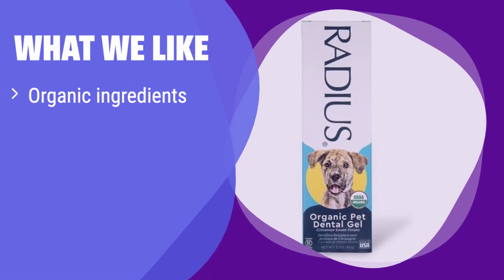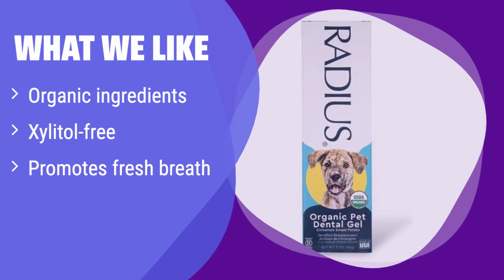What we like? This toothpaste uses organic ingredients to ensure a safe and natural cleaning experience. If you are looking for a toothpaste without any harmful chemicals, this is a great choice. It also gives your dog fresh breath, so you can enjoy those puppy kisses even more.